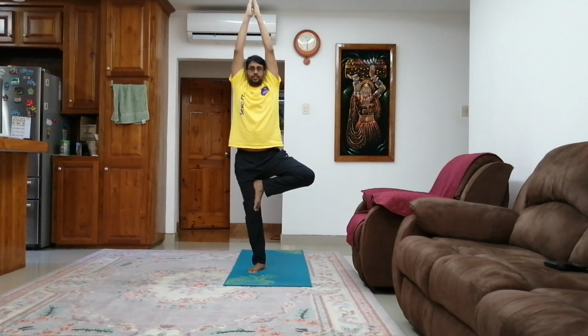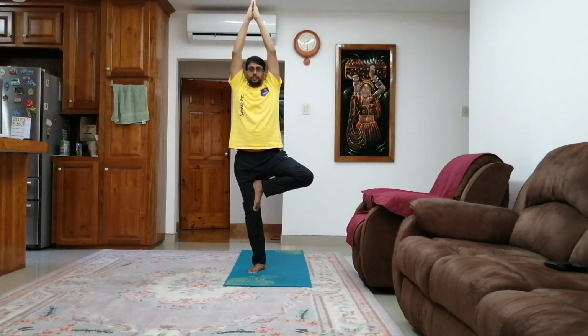raise your arms up. Join the palms into Namaste above your head. Keep your gaze on the focal point and keep your balance steady. Maintain the final posture with normal breathing. Keep a long and tall spine. Engage your core. Breathe and smile.